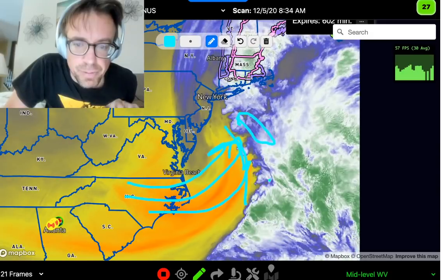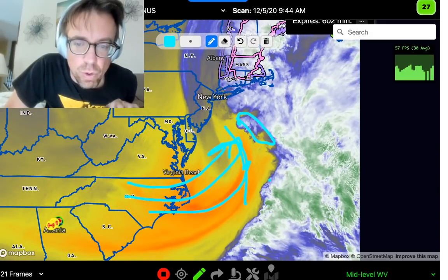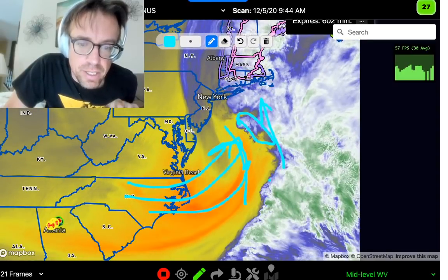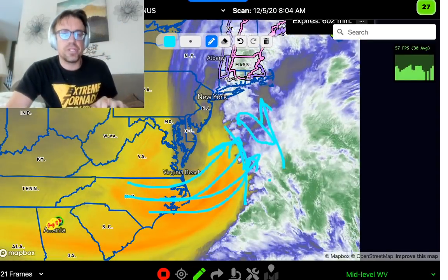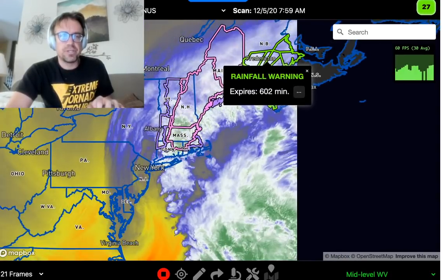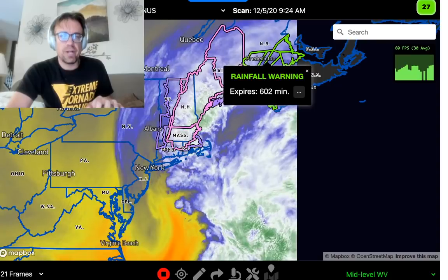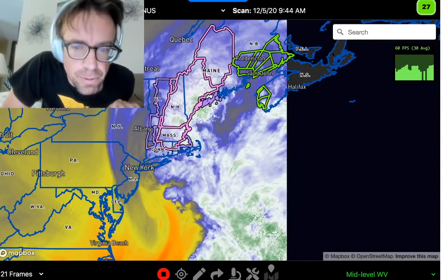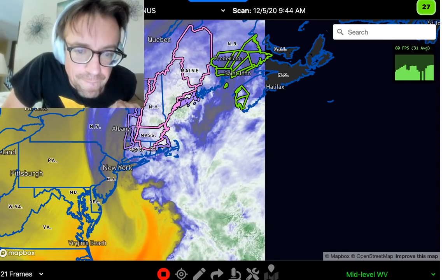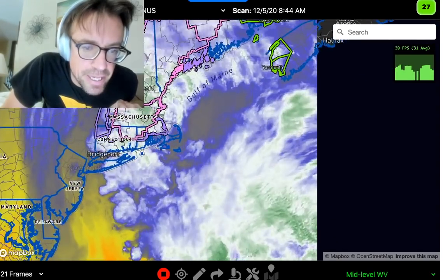A couple of these little supercell storms enhancing that warm conveyor belt, the latent heat release in that warm conveyor belt. But look at that dry punch surging across the Gulf Stream there. Winter alerts on the cold side, rainfall alerts, portions of western Nova Scotia, New Brunswick. But we're going to continue to monitor these conditions.